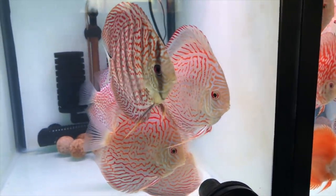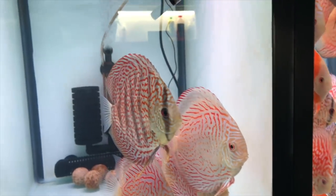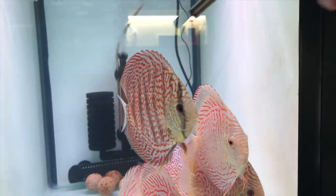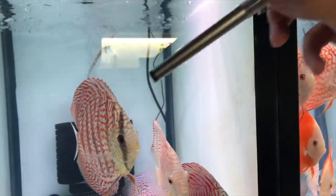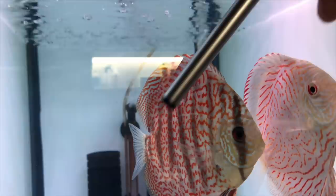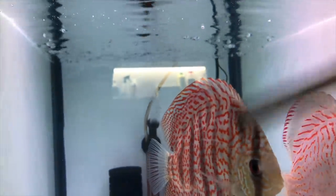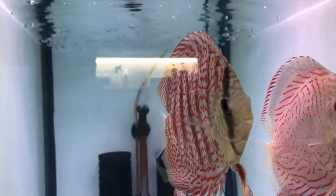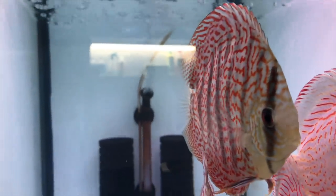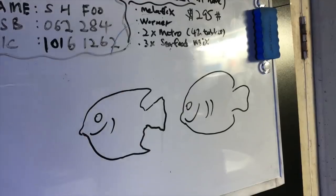Okay, so with the males, you have your 45 degree angle line. You kind of just imagine it. It should go along the dorsal fin and hit just above the caudal fin, just above the tail. If it's above, it's a male. If it intersects or goes below, it's a female.